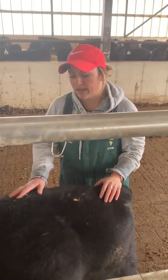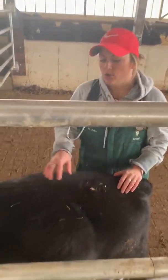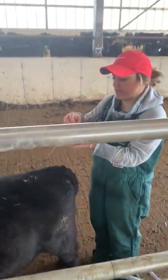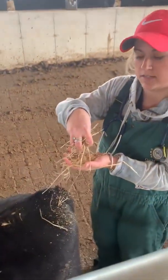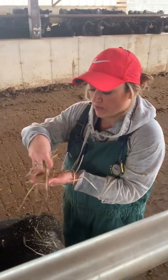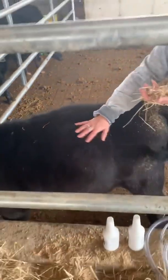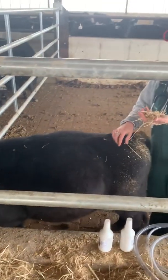So there's two different types of bloat, and the primary type of bloat is frothy bloat. With that type of bloat, what happens is in the rumen, say they have feed, all of the air bubbles are trapped in that feed, and they can't burp it out, which is what we call eructation, all right? So all of those bubbles get stuck between all of those feed particles here in the rumen. And they can't burp it out, all right? So that's the primary type of bloat.